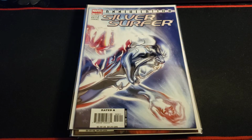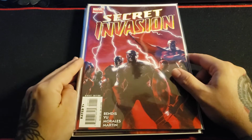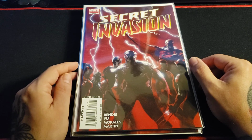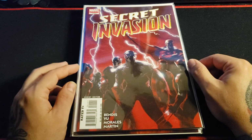And last, we got, I was looking for this book, so I'm happy I got it for $3. Secret Invasion number 1. I have like a second print and like the sketch variant and all that stuff, but I wanted the cover A, so $3. There's a lot of Disney Plus series rumor about this. I've seen it go for $9.50, $8 this month on eBay.